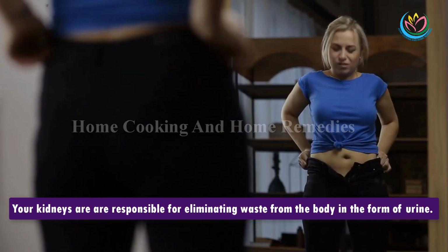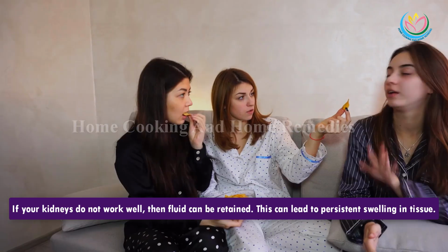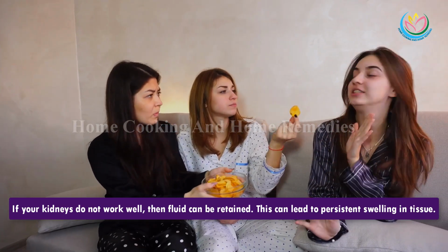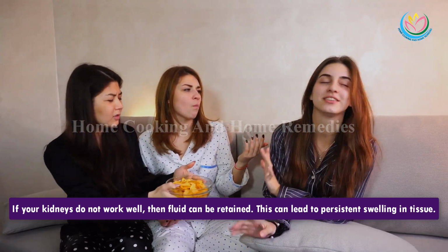4. You have swelling and weight gain due to fluid buildup or edema. Your kidneys are responsible for eliminating waste from the body in the form of urine. If your kidneys do not work well, then fluid can be retained. This can lead to persistent swelling in tissue.